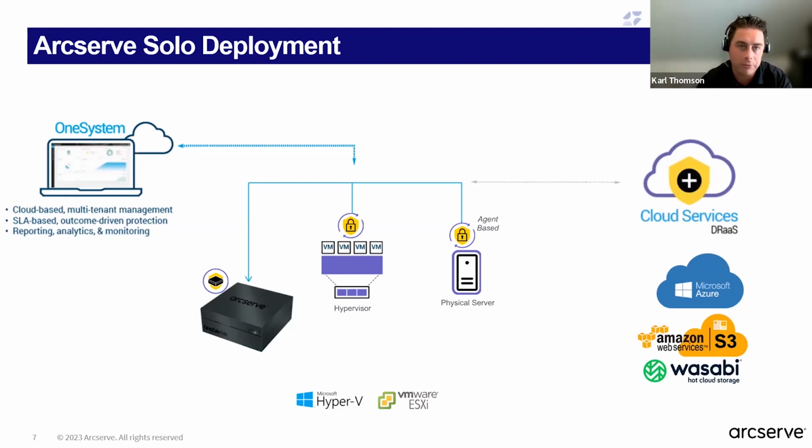The SOLO itself can handle up to 20 different machine backups. So again, you're not right sizing per customer. You can drop a SOLO in. We can back up direct to any of these cloud locations you can see on the screen.